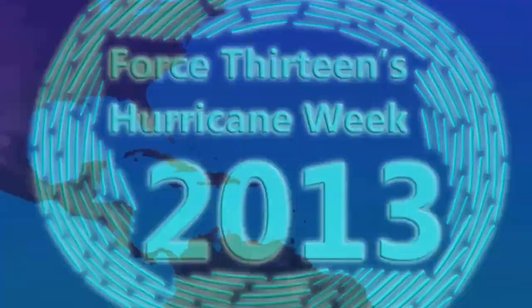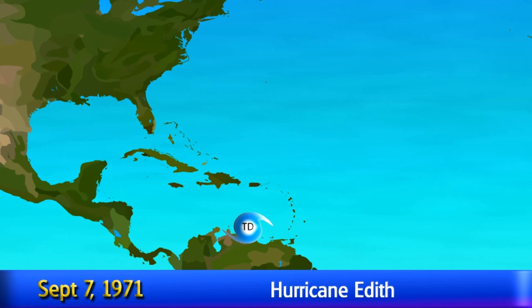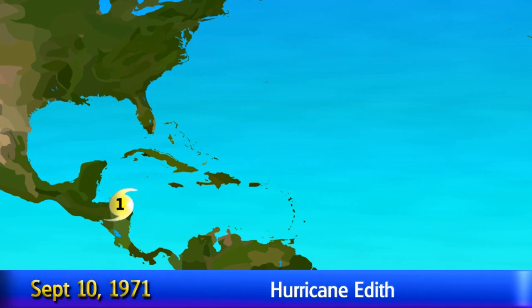A tropical depression formed to the southeast of Barbados 2 years later, in September 1971. The system continued into the southern Caribbean, not far from the coast of Venezuela, and was named Edith near the ABC Islands. Once clearing South America, Edith became a hurricane and continued just north of west and approached Central America. Edith continued to strengthen without interruption and became a Category 5 hurricane shortly before landfall in Nicaragua.